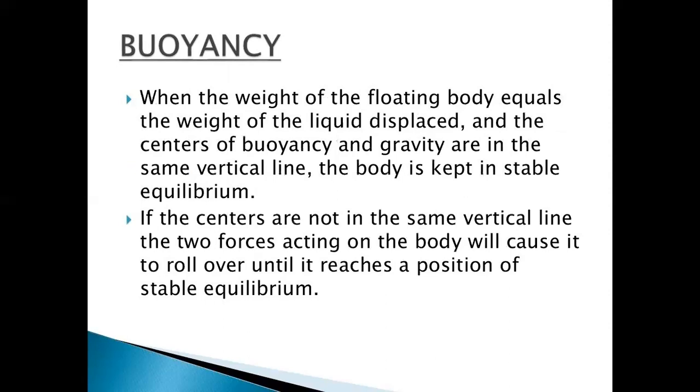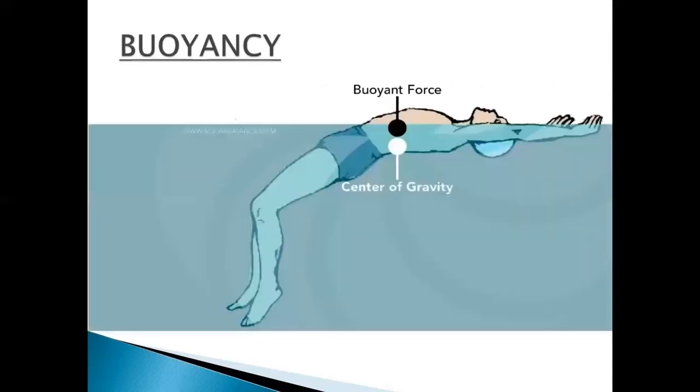When the weight of the floating body equals the weight of the liquid displaced and the centers of buoyancy and gravity are in the same vertical line, the body is kept in stable equilibrium. If the centers are not in the same vertical line, the two forces acting on the body will cause it to roll over until it reaches a position of stable equilibrium. As you can see, the buoyancy force and the center of gravity.